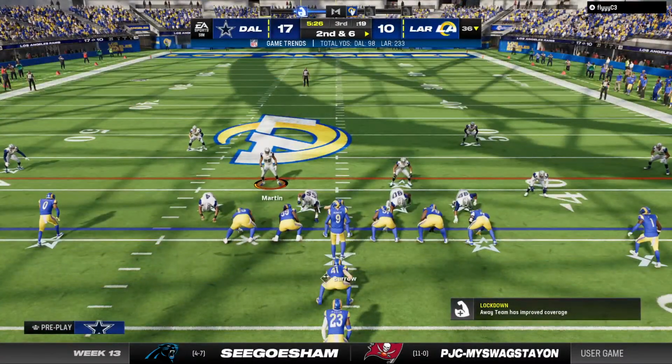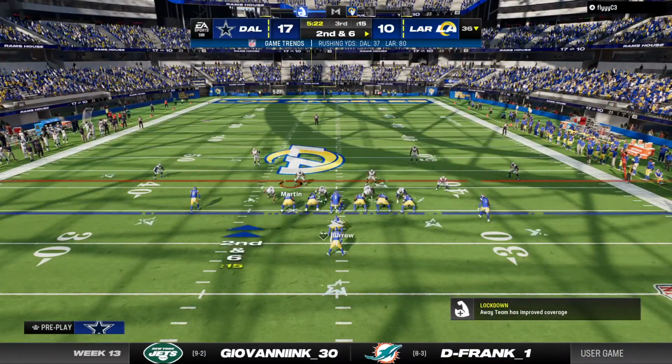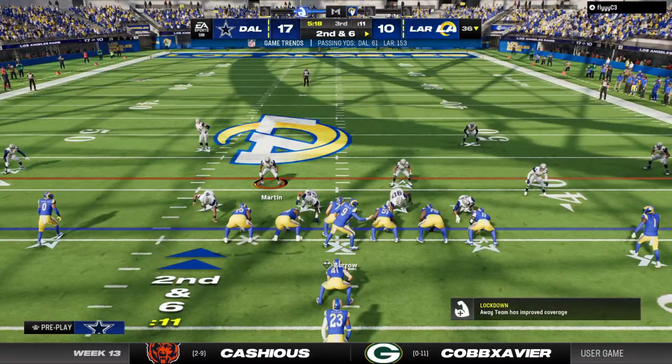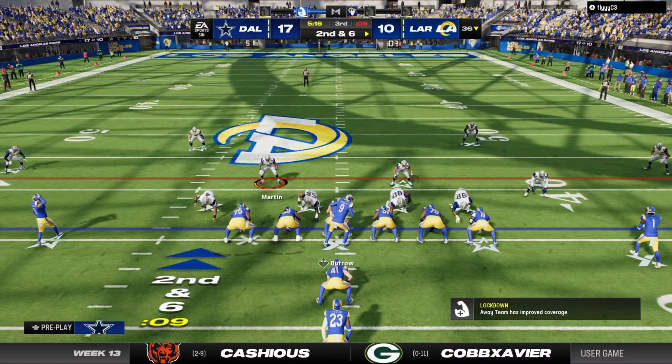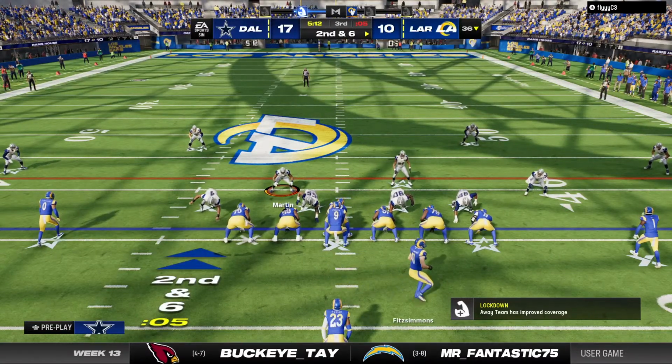Here we go, here we go. 11 MT, take. 11. 12, 12, 12. 11 MT.